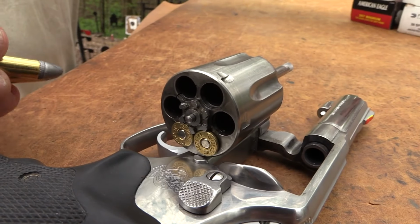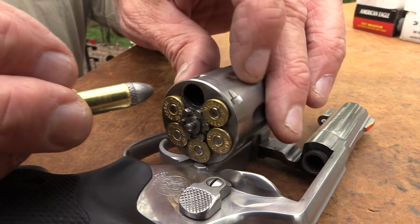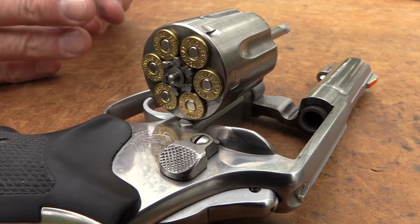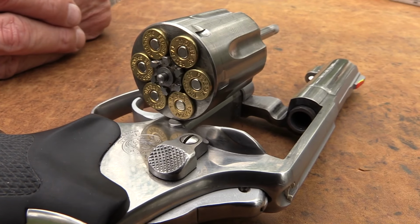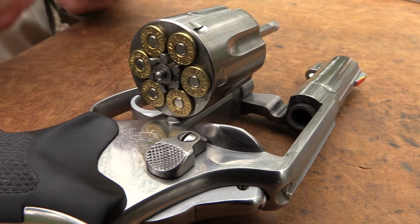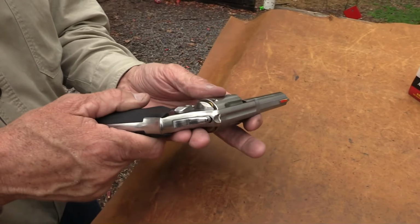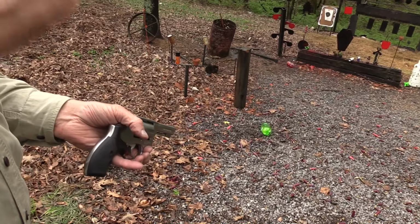One of the most popular loads that was issued and carried by the FBI and the DEA was, and I have some, I didn't bring them out here, the 158 grain lead hollow points, okay? And they really were very, very effective. They weren't even 357 Magnum, they were 38 Special +P lead hollow point, and those were very, very popular, and that's one of the rounds I tend to keep in this thing. All right, 38 Special, 6 more, and I'll let you go. I know I've kept you long enough.